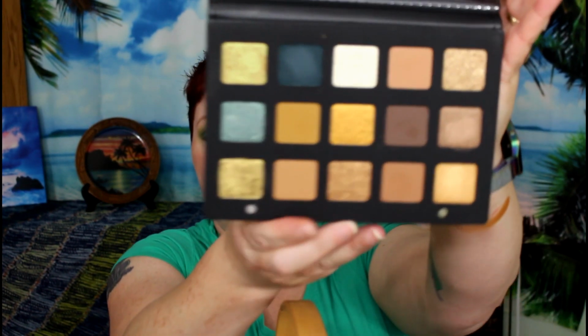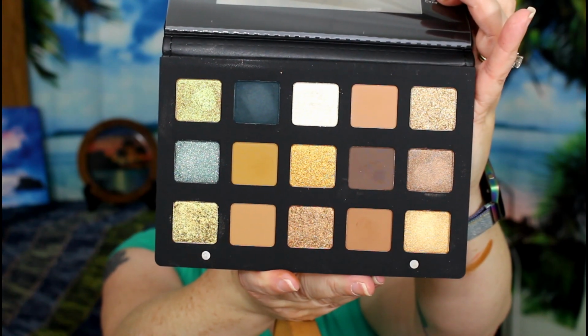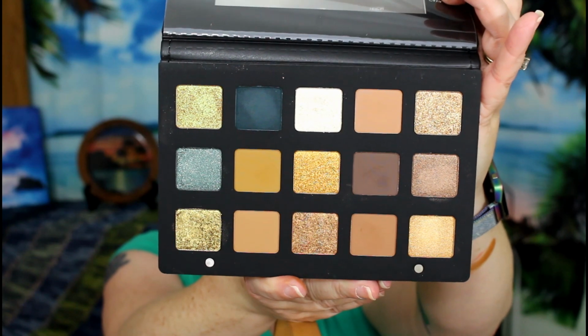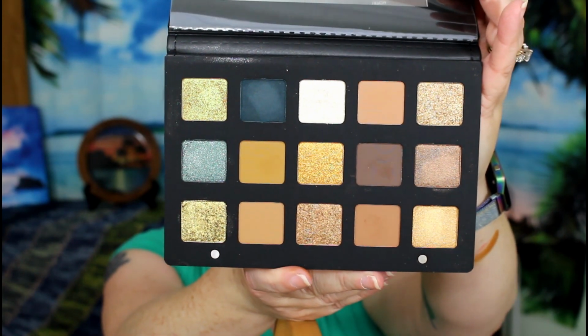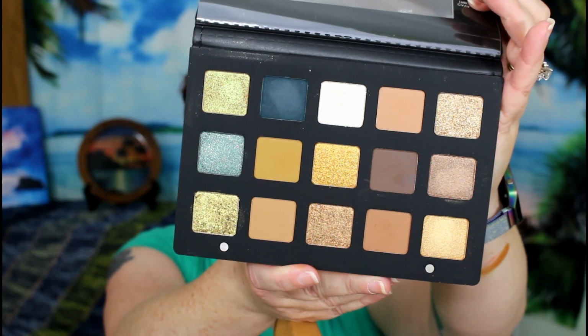And then we have one that I'm still a little in shock that I bought. The Natasha Denona Gold palette. When I saw it, I was like, I have to have it. Then I had to convince myself that I needed it, which really didn't take much. So when the big VIP sale happened at Sephora and it was 20% off, I picked it up. I am so thrilled I did. This is a stunning palette.